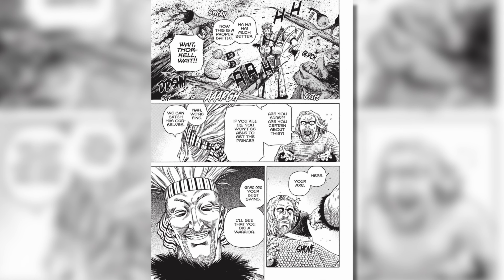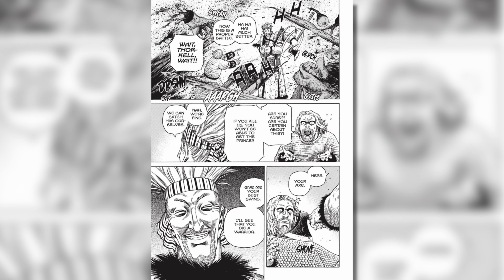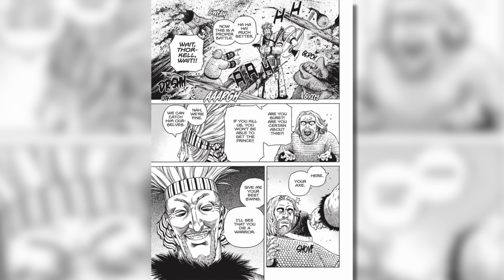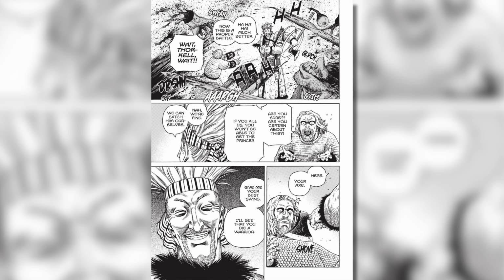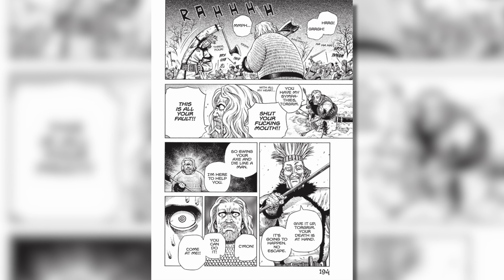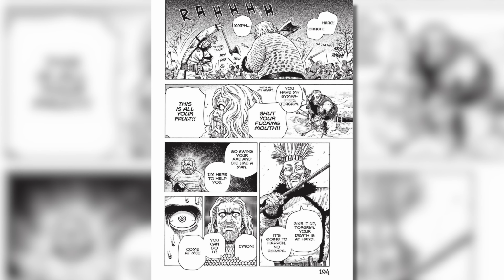"Much better. Now this is a proper battle." "Wait, Thorkel, wait! Are you certain about this? If you kill us, you won't be able to get the prince." "Nah, we're fine. We can catch him ourselves. Here's your axe. Give me your best swing. I'll see that you die a warrior." From the ground, Aslan says, "You have my sympathies, Torgrim." "Shut your fucking mouth!" Torgrim says. "This is all our fault."